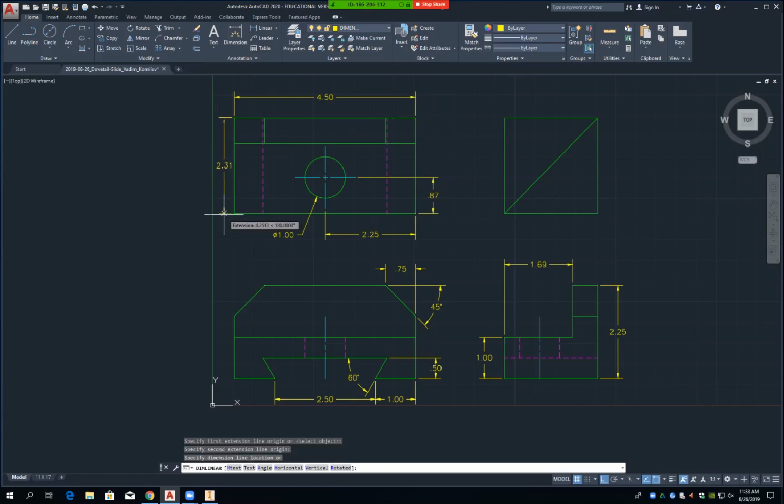So end of line command. So L, enter. Enter. Take this as your base point. Now go at 5, shift less than 60. Enter. All we're doing. That makes sense? Okay. Are you with that?